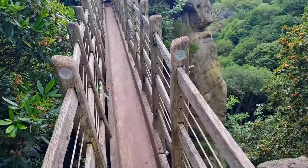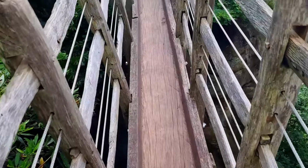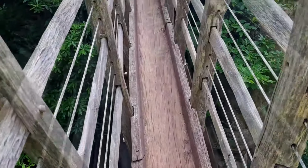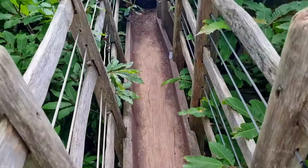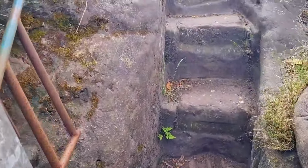Now, this is the Swiss Bridge. It's like a rustic bridge designed as part of a scene from Switzerland. Luckily, the rusty, rotten bit has been replaced and rebuilt in the 1990s.